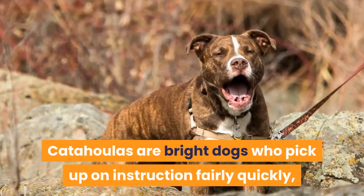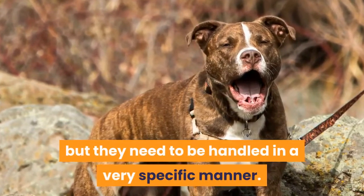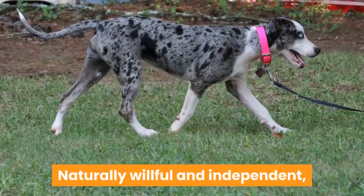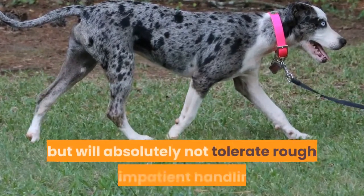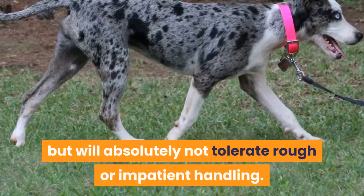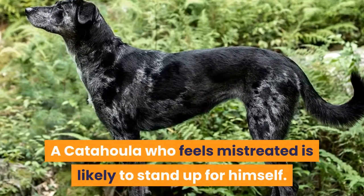Catahoulas are bright dogs who pick up on instruction fairly quickly, but they need to be handled in a very specific manner. Naturally willful and independent, these dogs develop strong bonds with the members of their family, but will absolutely not tolerate rough or impatient handling. A Catahoula who feels mistreated is likely to stand up for himself.